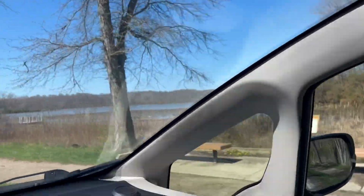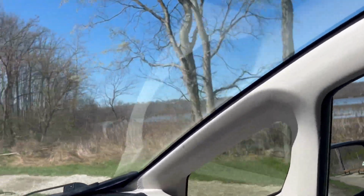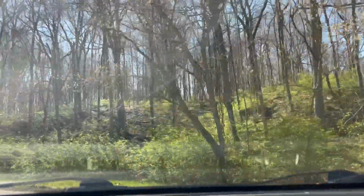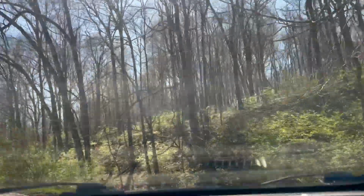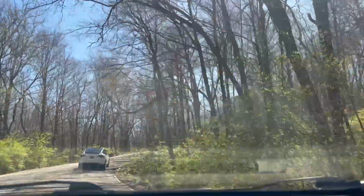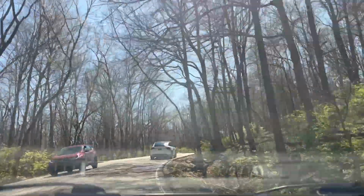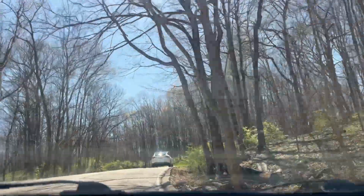Fisherman's Cove. Hopefully I'm getting that. I'm watching where I'm driving. Where you can see the reservoir really close. There's not a lot of parking by Fisherman's Cove, so this is an area you would need to hike to, but it does have some really pretty views.